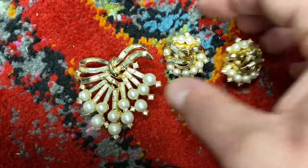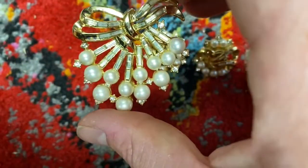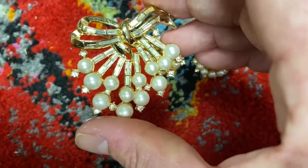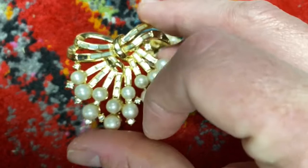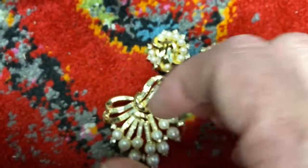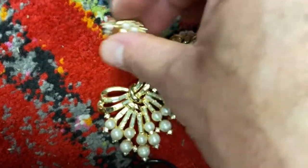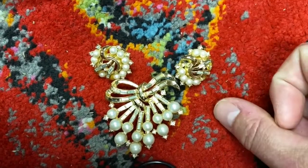That crown indicates that this was made earlier on in the company's time of making things. This is a great little pair because I've got the earrings and the brooch. Beautiful piece. All of these little baguette stones and round stones are intact. And all these other little faux pearls here. Awesome little set. I've seen sets like this go for over $100. We'll just have to take a look and see if we can find one just like this or not.